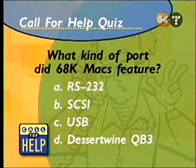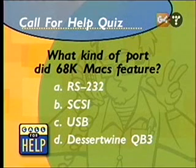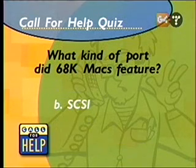Welcome back to Call for Help, taking you back on a trip through time to 1984. And the first Macintosh computers based on the 68,000 chip, they had SCSI. In fact, Apple really was the first to put SCSI connectors on all its computers and really kind of introduced SCSI to the world. SCSI's kind of gone now, but for a while it was the high-end choice for connecting computers. Apple, to their credit, moved on to something called FireWire, which has now become kind of the top of the line way to connect things.